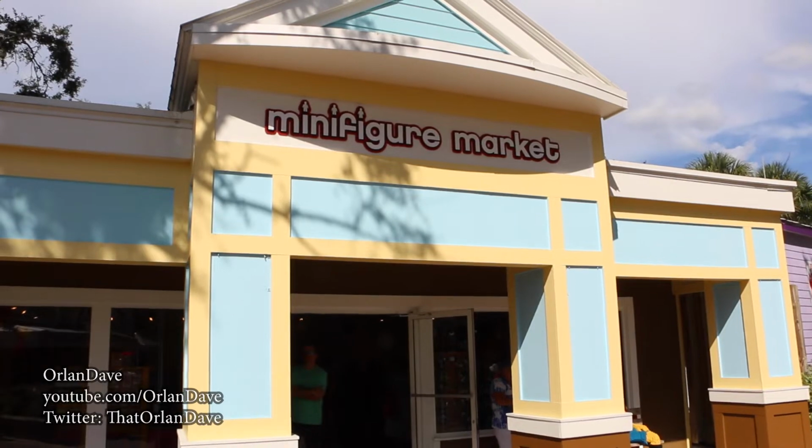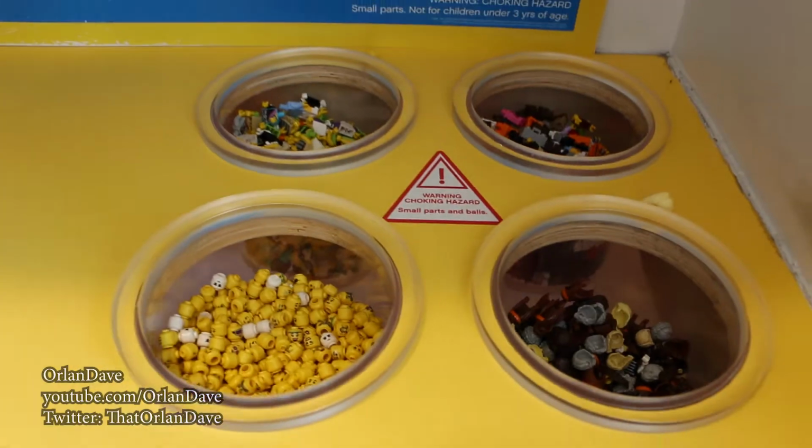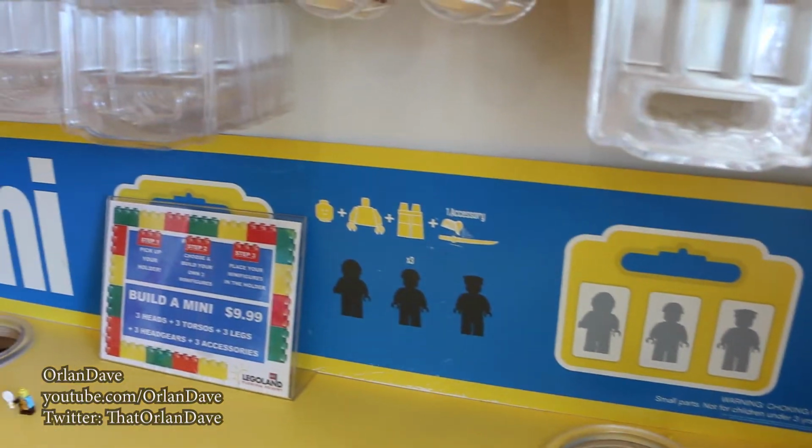If you come to LegoLand and you need a minifigure, there's lots of places to get one. The Minifigure Market is the coolest one that I think we have because you can build your own minifigure. So you can either build yourself or you can build someone else. It's completely up to you. And then you can use that to trade with other people as you see them throughout the park.